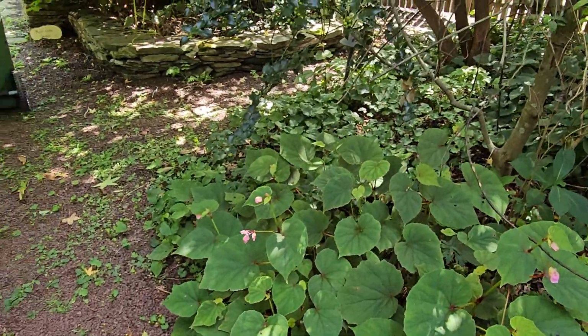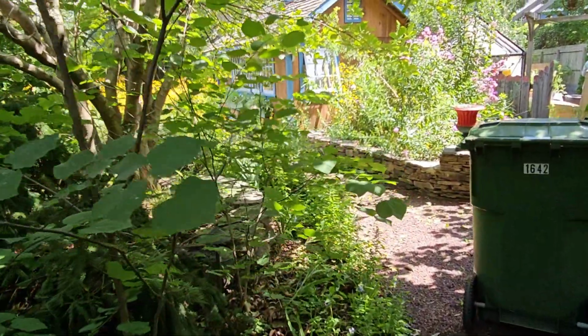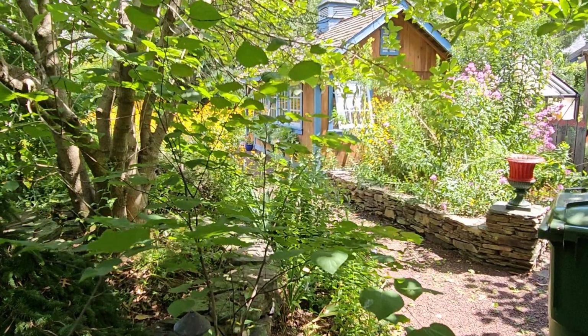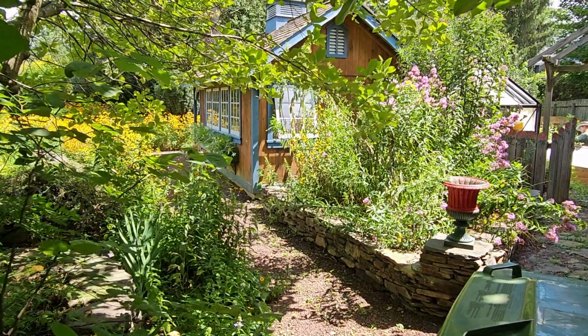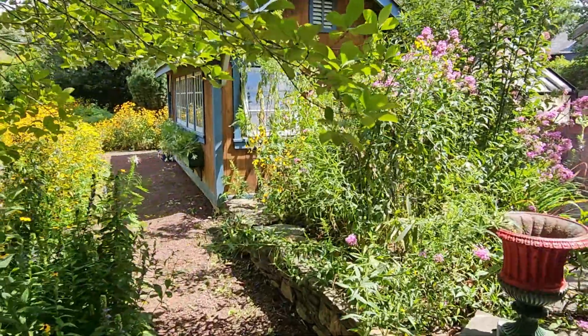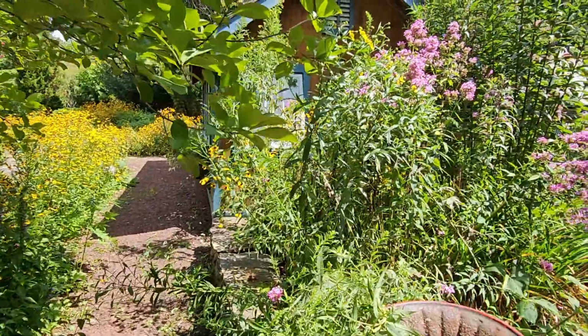There were some berries on the holly, a little redbud, and as we look past, there's the organics bin. Again, a working garden, and what we see in the distance is the Rose Cottage. And you can see the magnificent yellow flowers here in late summer blooming.